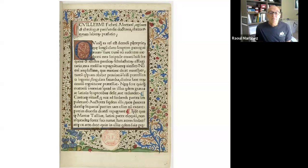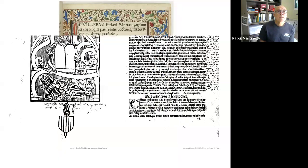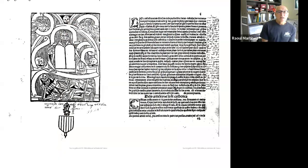And again, I believe it was probably printed fairly quickly, but it wasn't a cheap edition, judging from the quality of the illuminated border around the text. Typography had spread to France after 1470.